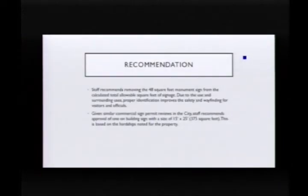In analyzing this, staff notes that the 48 square foot monument sign, which would normally be included in the total allowable sign square footage allowance, we want that to be included. That has benefits for fire, public safety, and just wayfinding. It's only 48 square feet, so we'd propose that not be included in the total allowance. And due to the noted hardships, we would recommend approval of one on-building sign frontage, we propose a frontage of 15 by 25, which would be 375 square feet, and that'd be more than the 279 allowed based on the formula. This is, like I said, based on the hardships of the property.